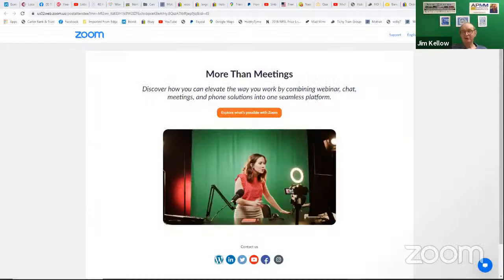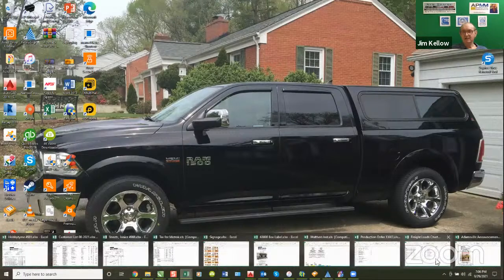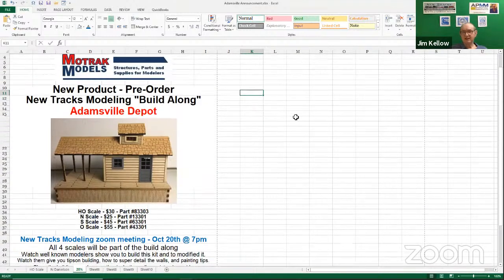I'm hoping to be able to share it with you because he starts his build along, and this is in all four scales, N, HO, S, and O scale. And it's going to be a station, and I think you'll really enjoy it.